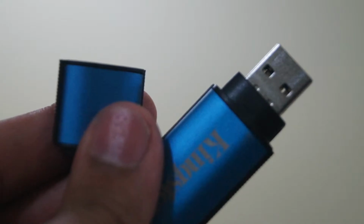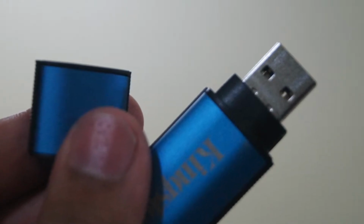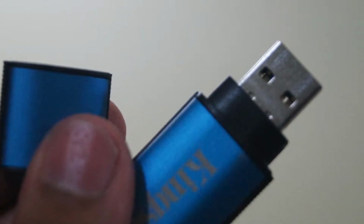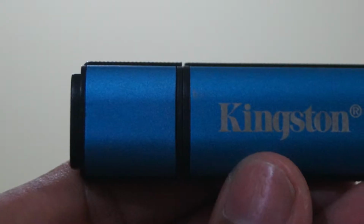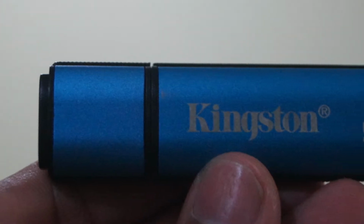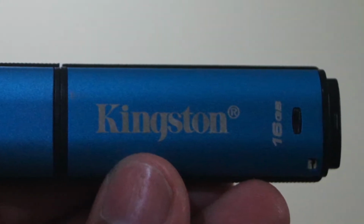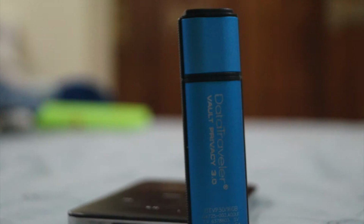This USB flash drive is available in three different models: the Data Traveler Vault Privacy 3.0, or you can choose the antivirus or management ready versions. The drive can also be purchased in 4, 8, 16, 32, and even 64 GB capacities. But today I'm looking at the 16 GB. Kingston lists the DTVP 3.0 with read speeds reaching 250 megabytes per second and write speeds reaching 40 megabytes per second over USB 3.0. Meanwhile, the lower capacities feature lower throughput, and the 64 GB capacity has a higher writing speed.